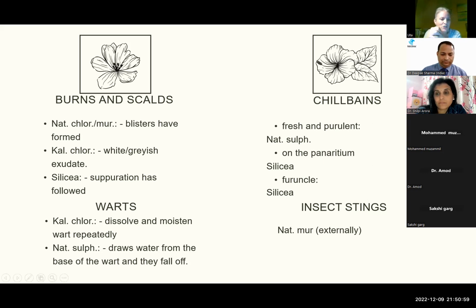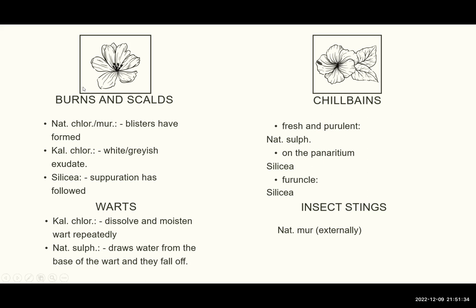When we're looking at burns and scalds, we're looking at natrium muriaticum for when there are blisters. Kalium chloratum or muriaticum, where there is a whitish, grayish exudate. Silica, where suppuration has followed. In warts, we're looking at dissolving and moistening the wart with a solution from kalium muriaticum. Or we add natrium sulfuricum in dissolved form, because that draws water from the base of the wart and the warts will fall off.